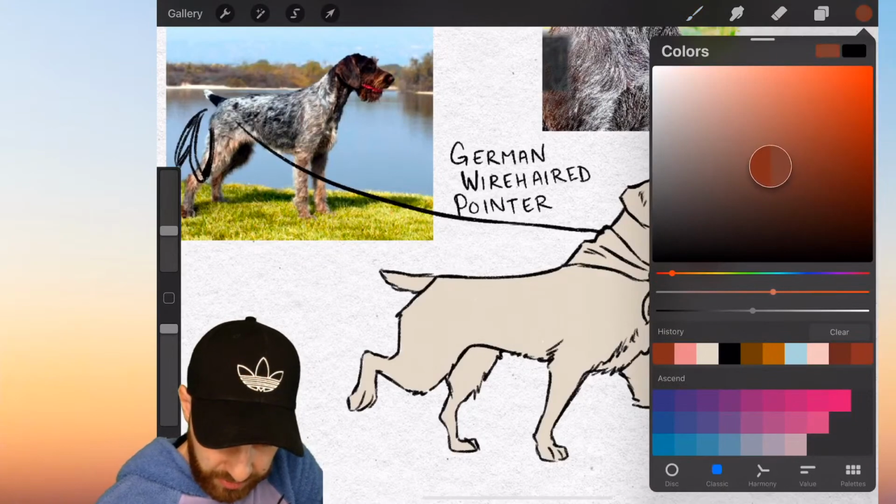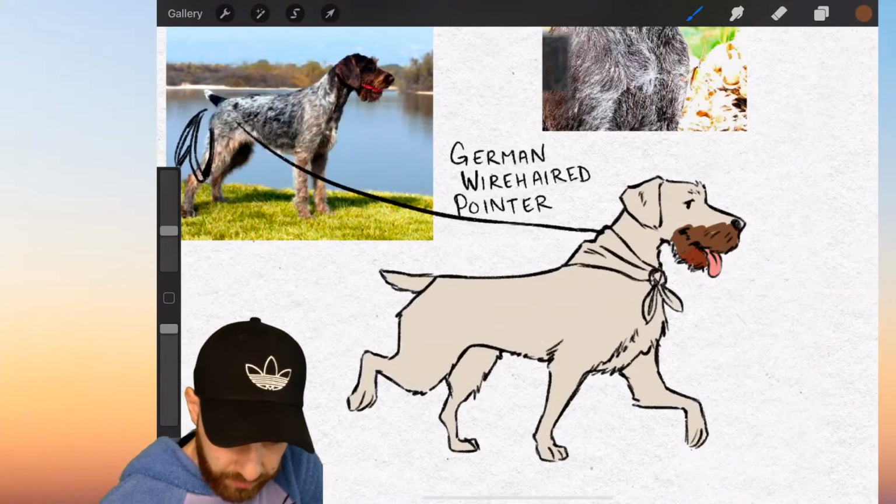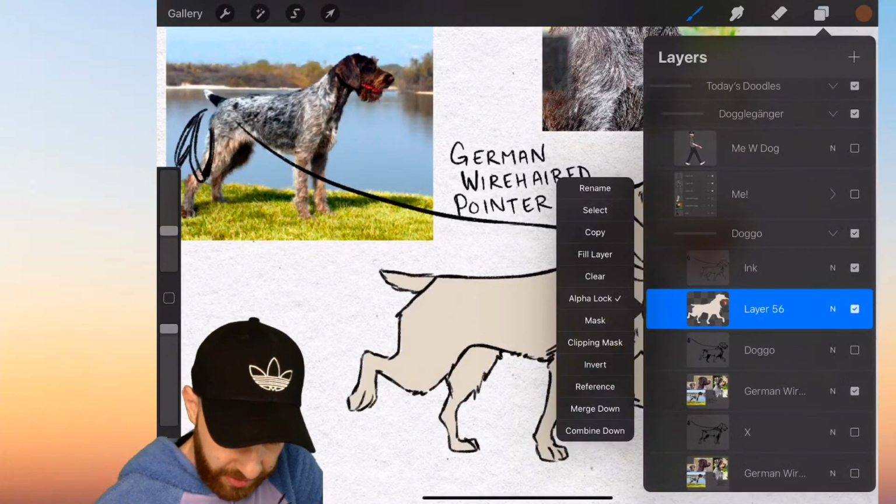It's way too red. Hold on. Is this dog starting to look like me yet?